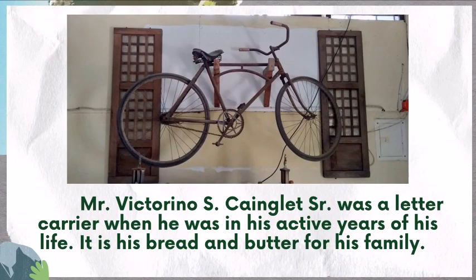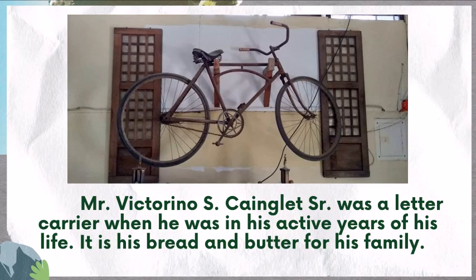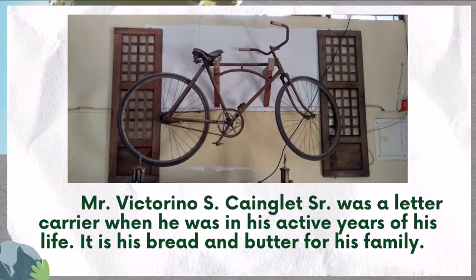Bicycle. This bicycle is owned by Mr. Victorino Cainglit Sr., during his active years in his career. It is his bread and butter for his family. He used this bicycle as his means of transportation.